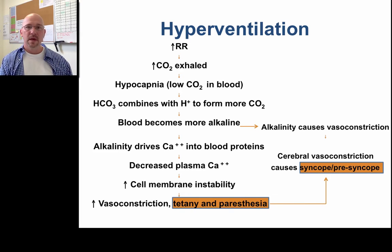When that happens, the bicarb in our blood combines with hydrogen and forms more CO2. As that keeps on going, we eventually start to run out of bicarb and block up our hydrogen. So the hydrogen is sort of sequestered inside the blood, which means less hydrogen means we become more alkaline. And if we follow this chart straight down, you'll see that as we become more alkaline, the alkalinity drives more calcium into the blood proteins. And that decreases the amount of calcium that's actually available in the blood.